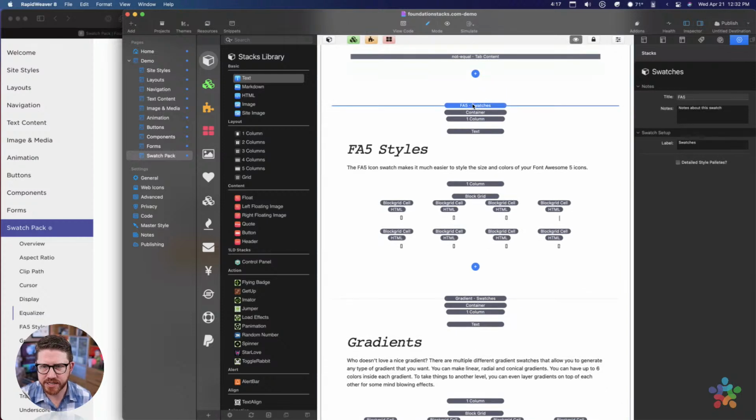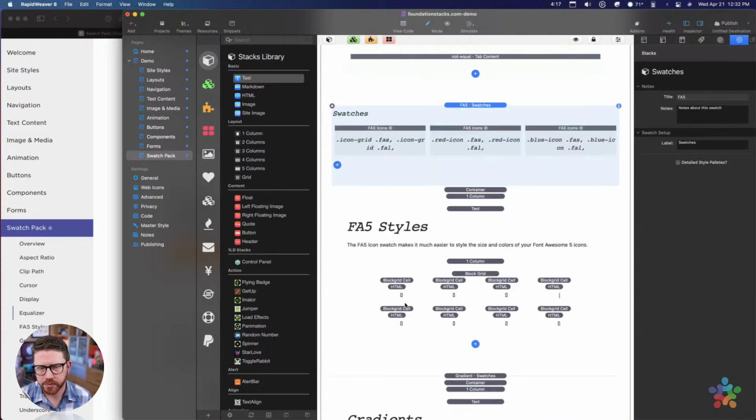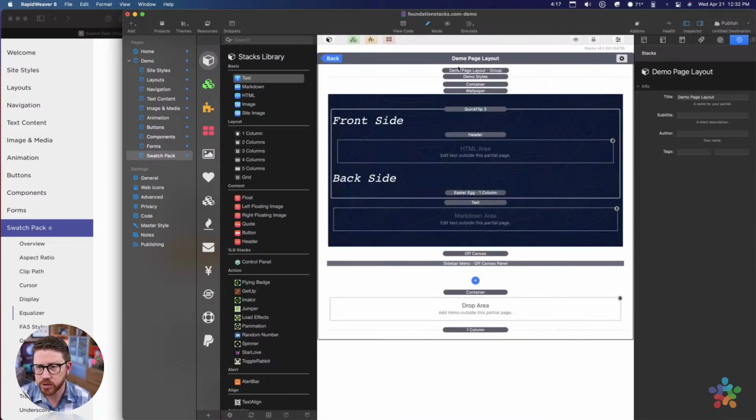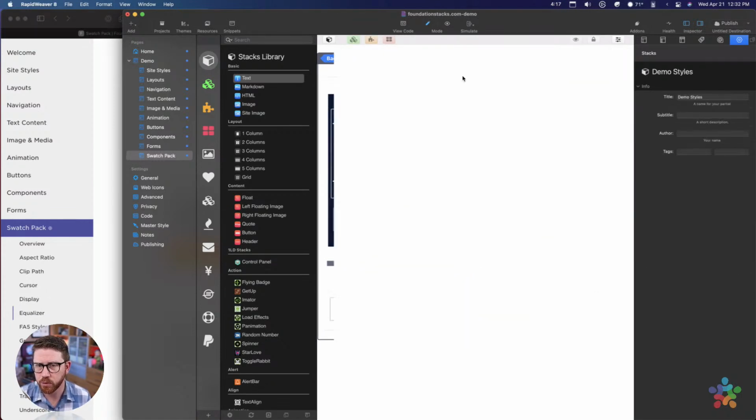Okay, FA5 styles. So we'll look inside of this block grid. I have Font Awesome icons disabled in edit mode, just to make things a little bit faster. If you're not disabling Font Awesome icons in edit mode, you might want to try it if you want things maybe a little bit more performant.